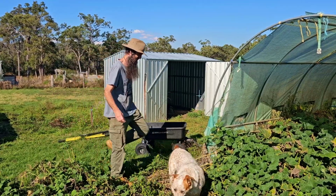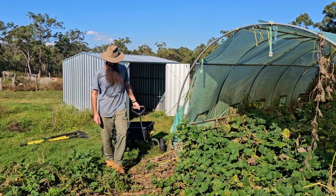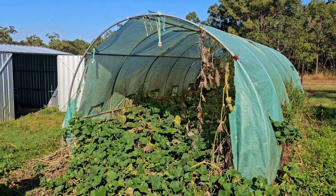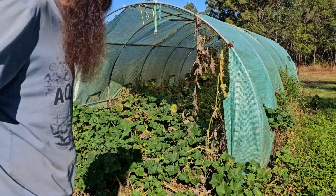We'll do, I think that was a bee, Jack. Oh no, there's little bugs flying around. I'm a little bit concerned about what might be living in there. Yeah, we have seen some strange goings on, so we'll do these ones first.